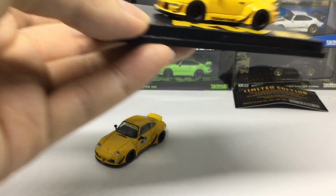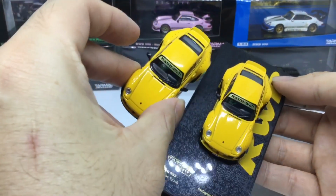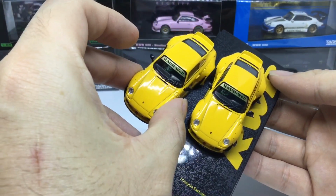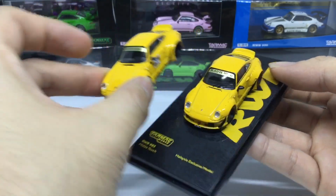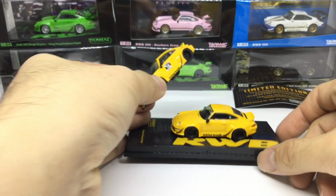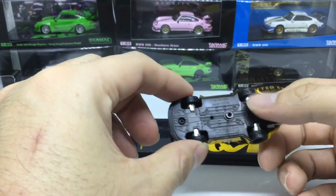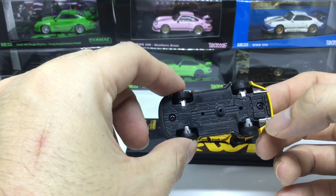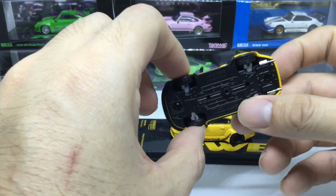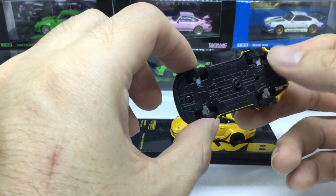I'll just remove the cover. Okay, so basically the car itself looks exactly the same. Yeah, I think I can say it's the same. It's just the decal. Okay, so underneath, as usual, there are some details. They didn't leave it out. The muffler this time is silver painted.